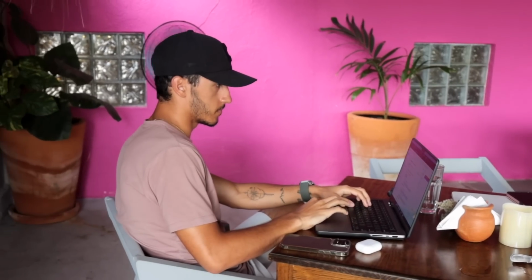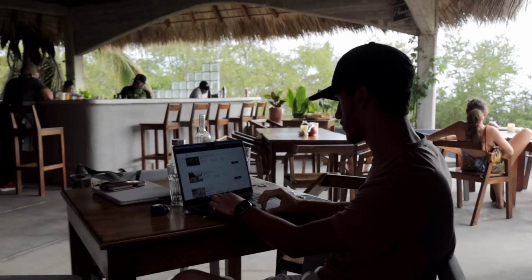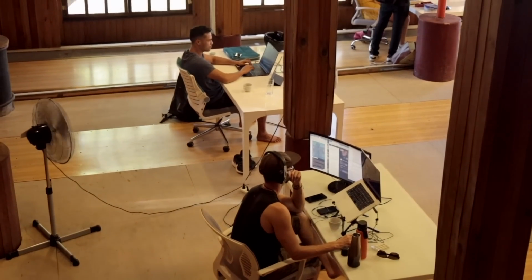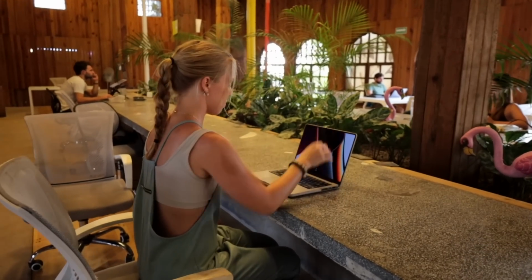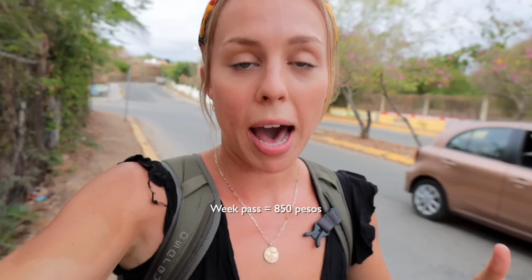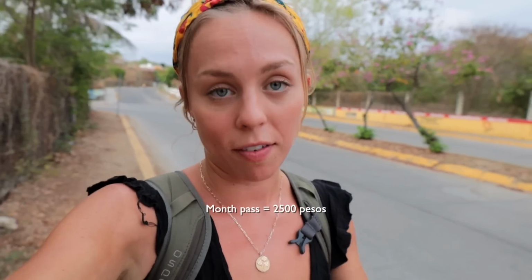It's very reliable. You cannot argue with the reliability, and in Puerto Escondido, that's very hard to come by. But you couldn't do your call on the Wi-Fi. Yeah, I couldn't do the call on my computer, but I switched to my phone and I was able to do the call just fine. But I think if you have a monthly membership there, it may be different because they put you on a different prioritization level depending on your device and the level of access that you have. Yeah, the day pass is 300 pesos. The week pass is I think 850 pesos, and then the month pass is 2,500 pesos.